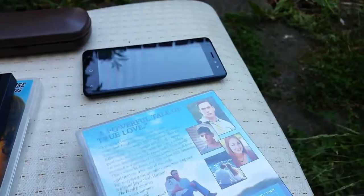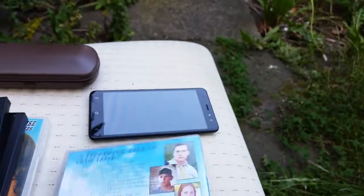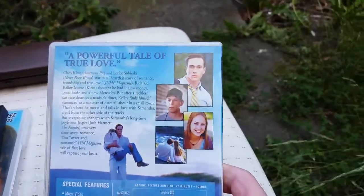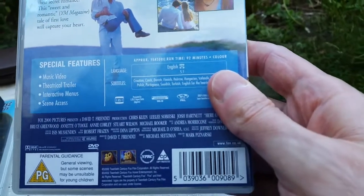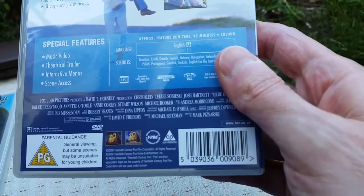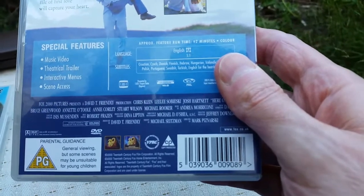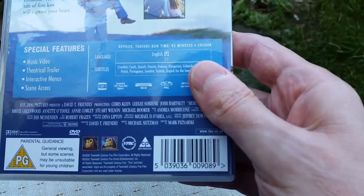Right. So this film is on the 20th Century Fox label, as you can see there, but it won't focus again. And it's anamorphic widescreen. It's 1.85 anamorphic widescreen. It's got Dolby Digital 5.1 sound, and it features a music video, a theatrical trailer, interactive menus, and scene access, and it runs for 92 minutes.